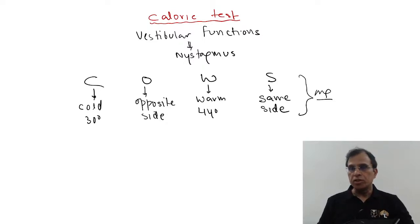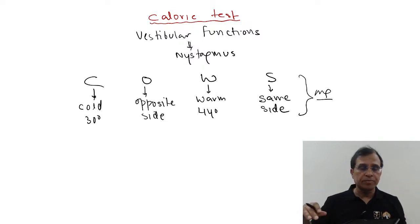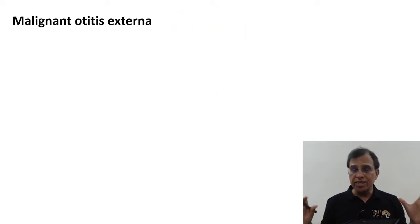Okay, so I'm talking about the anatomy, a few investigations which are very, very important, and then we talk about the inflammatory disease of the ear, otitis externa, otitis media. In otitis externa, the only important otitis externa is malignant otitis externa.